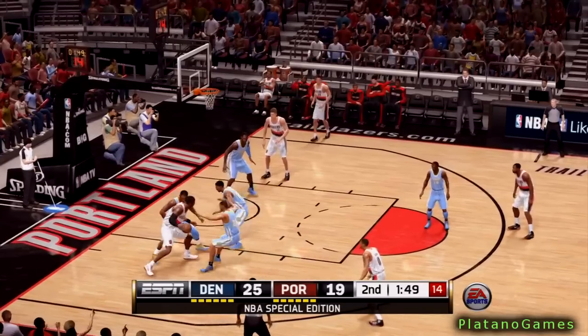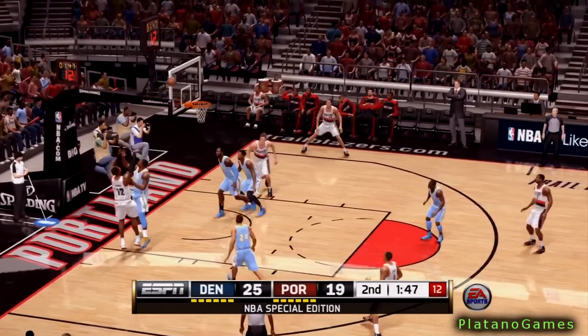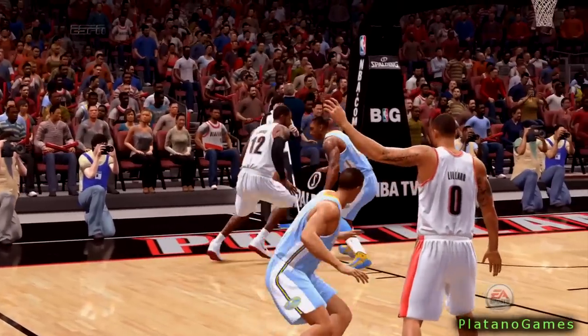To Aldridge. Gets it off. That's a two-pointer. Cans the jumper. The Trailblazers down by four. That's a big-time shot right there.